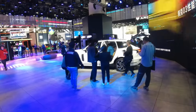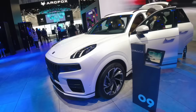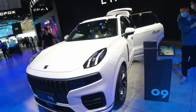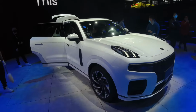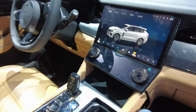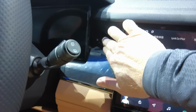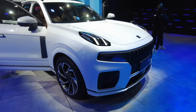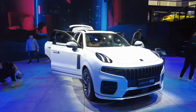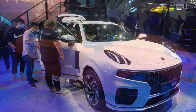Is this the 09? This is the 09. I've been wanting to see the 09 and sit in it for a very long time. Oh, I'm very excited for this. The 09 is their new flagship. Three row seating. Good to see the 09 here. Looks great. I'm looking forward to going for a test drive in this, hopefully soon, guys.